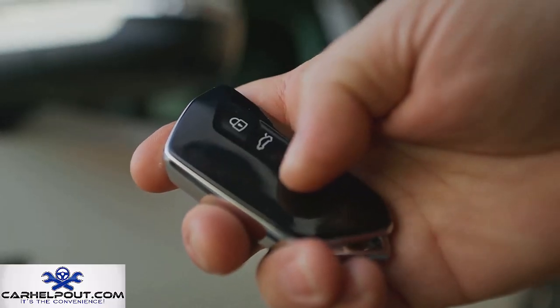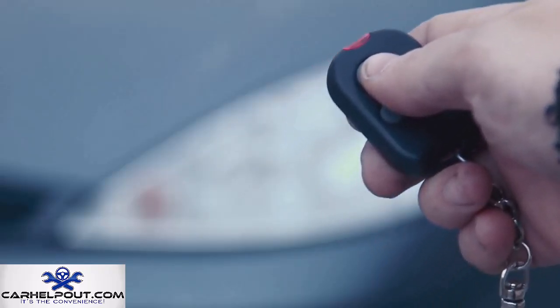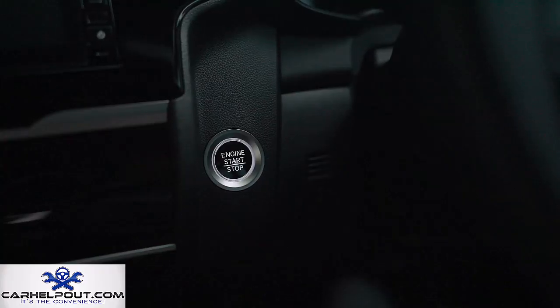And finally, some owners have reported issues with the keyless entry system. This could manifest as the key fob not being recognized by the car, the doors not unlocking or locking properly, or the push button start not working.